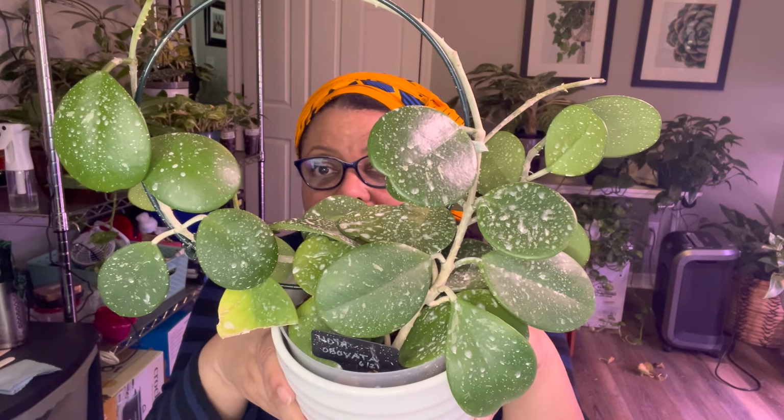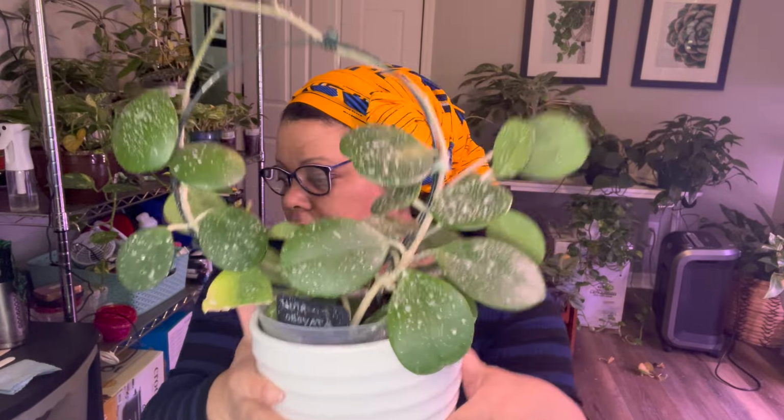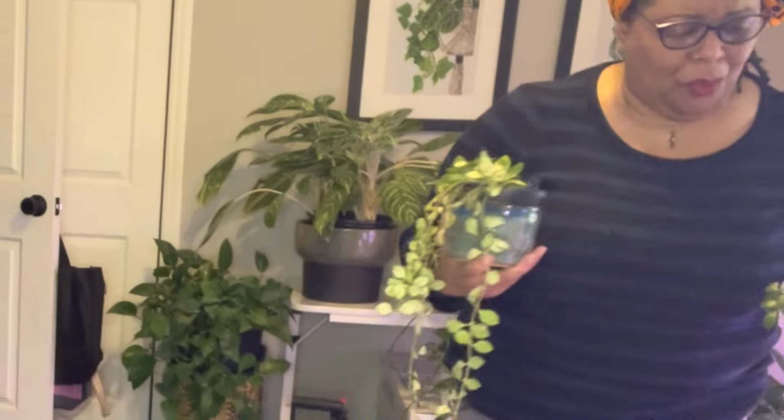She's not a super splashy one, but she has nice round leaves. But this one has a little dimple right here. I just love this. I love her. Love her, love her, love her. I think I am going to cry.